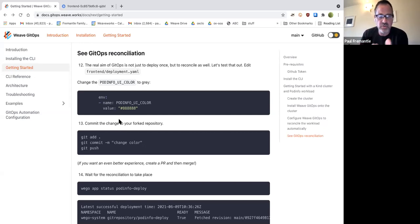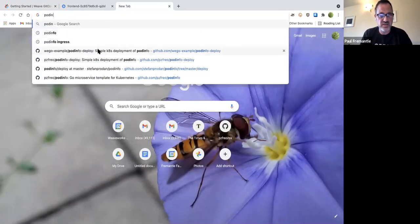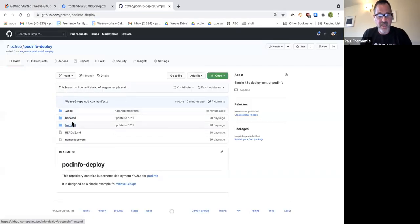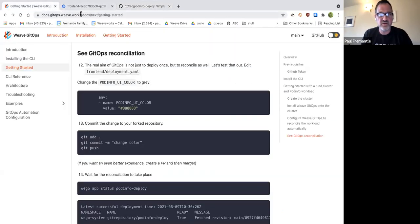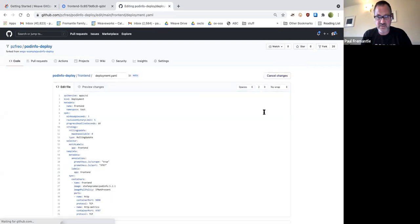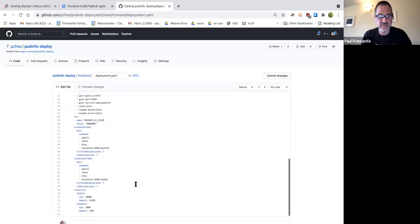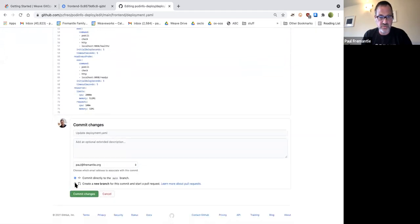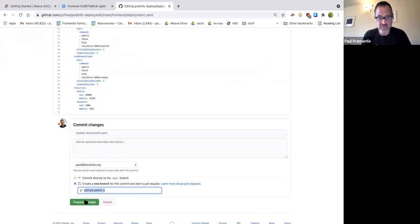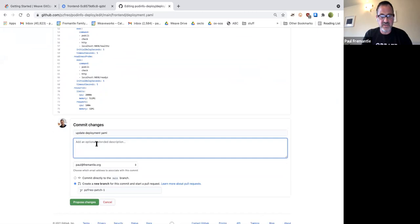You can do this in your CLI, or you can do this in your browser, right? This is just GitHub. So I'm actually going to show everyone in the browser today. I'm going to go to that fork I have, and I'm going to go to the front end deployment. So front end deployment YAML, and I'm going to click edit. And down here is the color of the UI. I'm going to change that to 8888. And I am going to create a new branch and start a pull request. I'm going to say update deployment YAML and change the color.